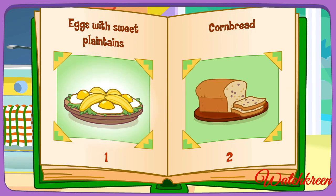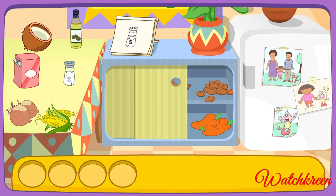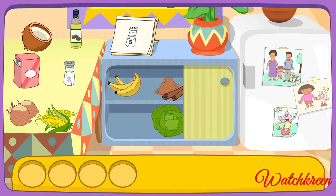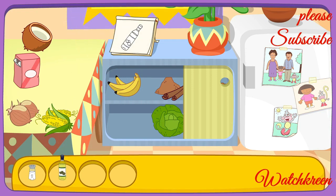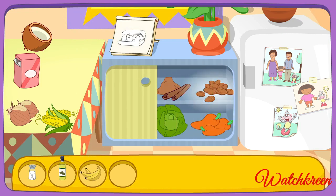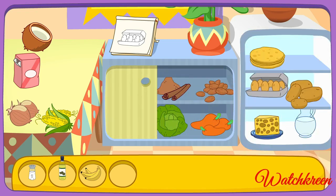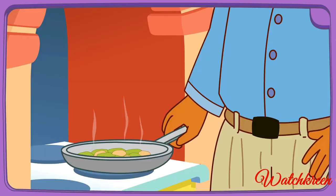Mmm, yummy! Do you see these ingredients? Salt. You found it! Oil. There it is! Plantains. That's right! Eggs. Try another one. You got it! You did it! You found all the ingredients.